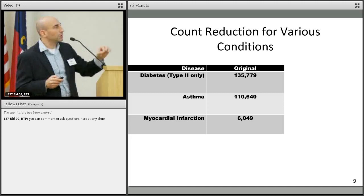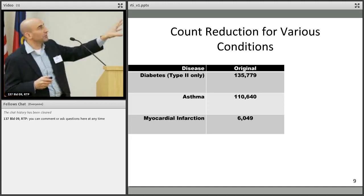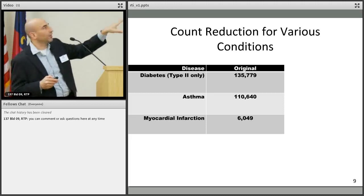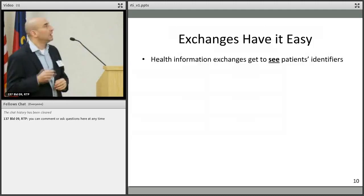This is the type of thing that we want to study. And this is how many people we see with various diseases. So let's say this is in Chicago. You see 135,000 people with diabetes, 110,000 with asthma, 6,000 with myocardial infarction over the course of a year.